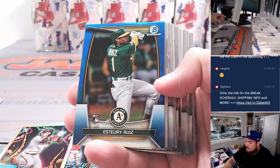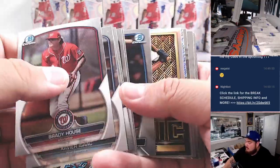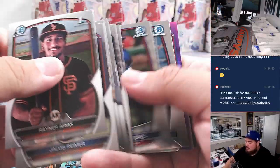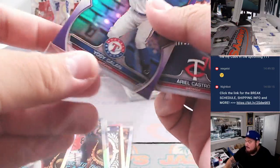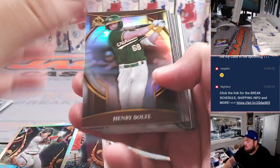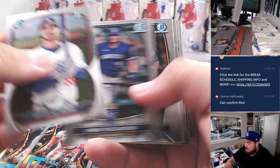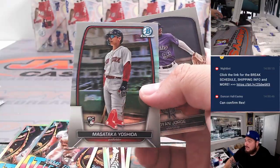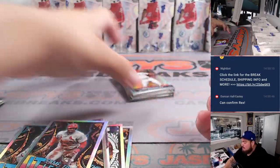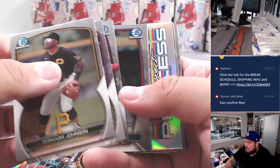All right, here we go, next one. The Stuart Ruiz. Luciano. Yossi Galan. Purple to 250. Jordan Walker. Masataka Yoshida. I don't know if that's a variation though. Is there variations in this? But it's out of 499 though. Dominguez, Arizona Fall League.